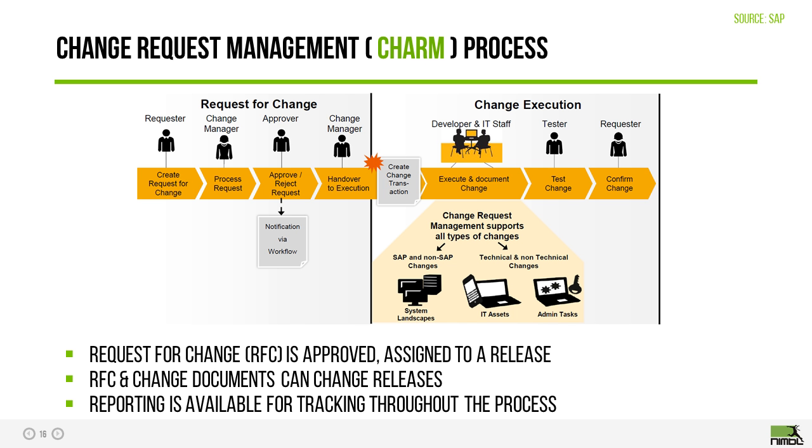It goes to an approver via workflow for approval. Once it's approved, it's handed back to the change manager that goes ahead and approves the work for it to be worked on in the change execution process. So it goes through and the change document is created, the developer / configurator works on it, saves their changes to the transport, sends it across into QA where the tester tests it, and then it goes right back to the requester for UAT and approval to move into production, and then the change is moved into production and it's confirmed that it is working correctly in production. So this is the best practice flow that Charm utilizes.